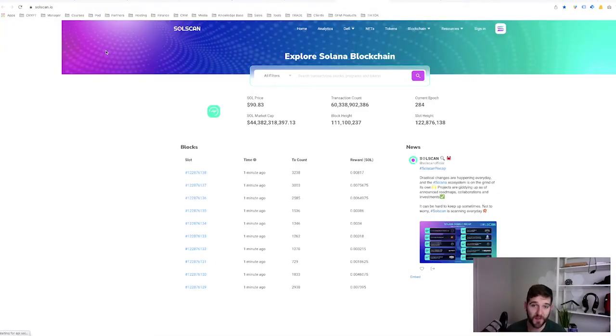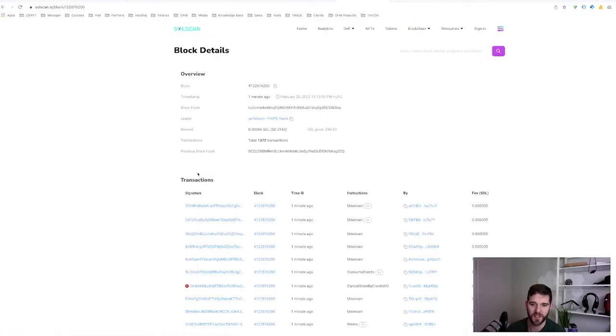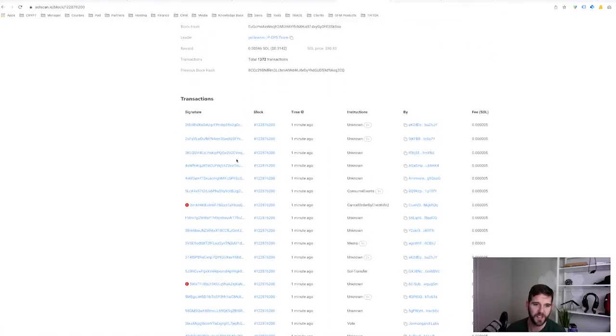SoulScan is a good one for you to use when you're looking at projects or individual trades. If you want to see who purchased something or what's happening with a certain wallet, you can go in and get the information of those transactions on the Solana network here. This is similar to Etherscan on the Ethereum network, but here we go into the individual item and you can see in the last minute, here are all the transactions that have happened on this contract and what block it was, by what person, and the fee that it happened for itself.